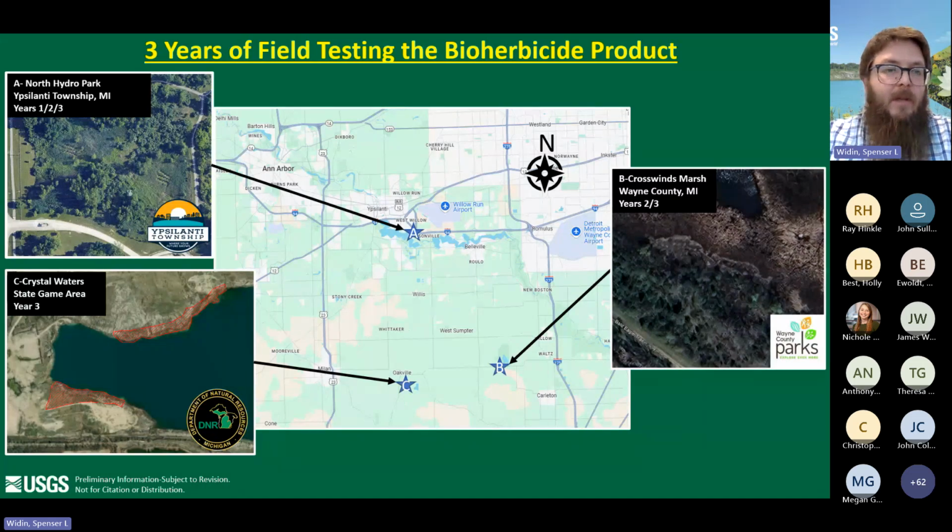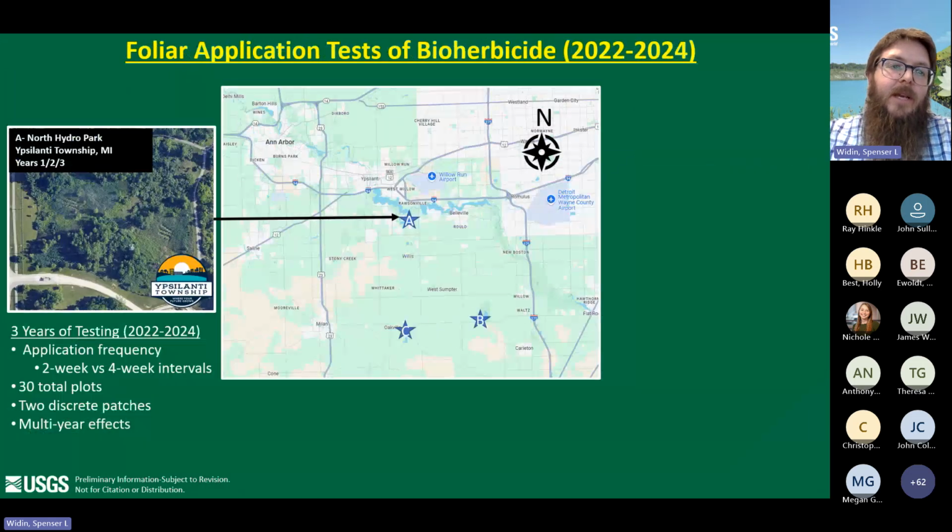So first, I'm going to start with our North Hydro Park site, where we looked at some initial foliar application tests to look at this question of application frequency. At this site, we had 30 total plots that were in 2 discrete patches. You can see our plots here from this aerial image, one patch up here, and then another patch lower down this hill.